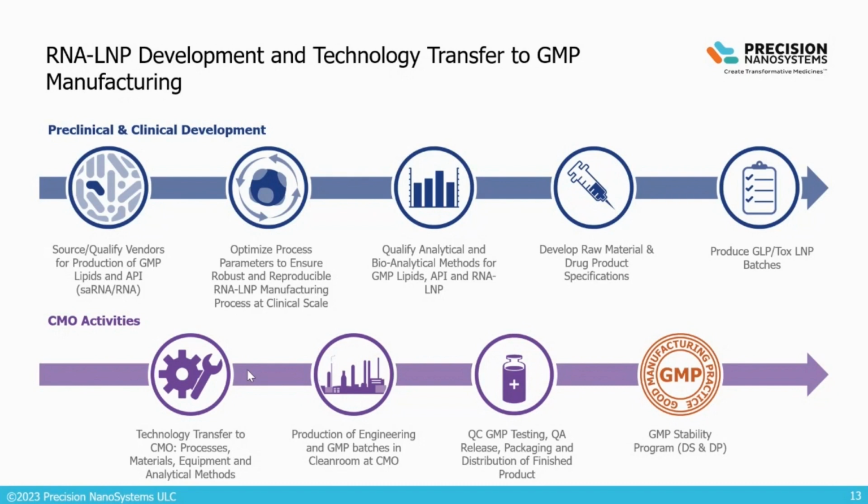At the GMP facility or the CMO, we can do the production of engineering batches, which is, I like to call like a dress rehearsal before the GMP batch, and to ensure everything is working, including the analytical methods, and also to make GMP batches in the clean room that will be used in the clinical trial. That's not the end of it, though, because that starts the QC GMP testing, an extensive review by QA and release, and then packaging and distribution of the finished product. And GMP stability studies and programs will continue for many, many months, typically 2 to 3 years, maybe even longer, for both the GMP drug substance, in this case it would be the self-amplifying RNA, and the GMP drug product, which is the RNA lipid nanoparticle.